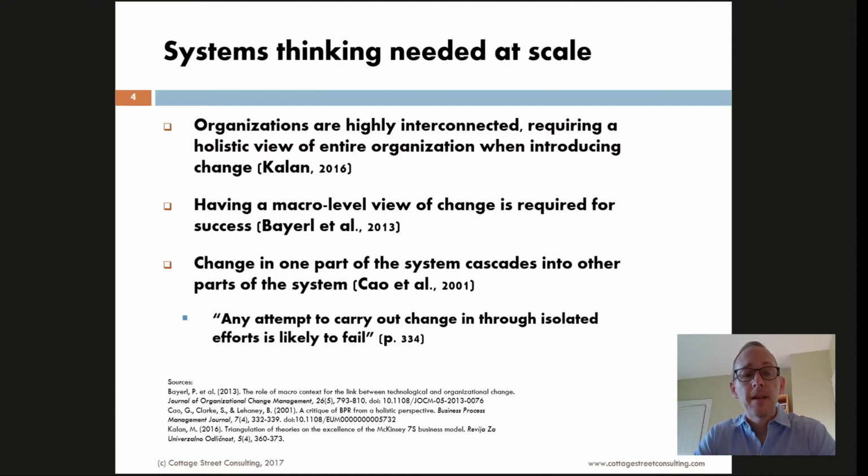And what I mean by that is that organizations are really highly interconnected. And so it requires that holistic view of the entire organization whenever you introduce change. And we have to realize that when you change one part of the organization, it's going to cascade an effect into another part of the organization. And that's really one of the bases of scaling Scrum.